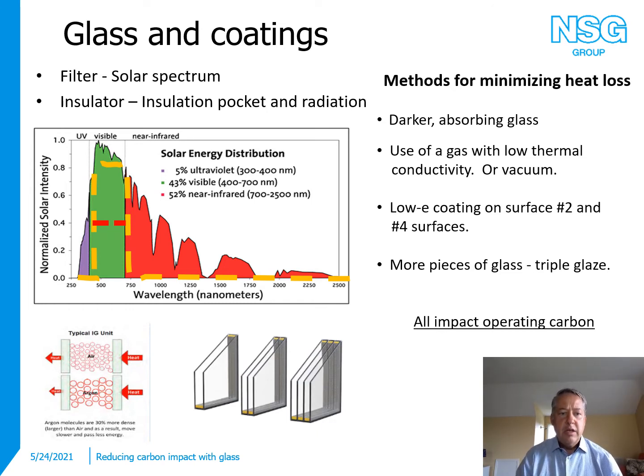You can use a better glass, or a better coating. This top left picture here is the solar spectrum. So you can see what most times we're trying to do with coatings is filter out the UV, leave in the visible daylight, and then filter out the near IR. And if you want lower than a 0.4 SHGC, you've got to take out a little bit of daylight too. So the coatings will make the filtering better, and sometimes it will redirect the heat back to the room or redirect the heat back out in the summer. So using better coatings or more coatings on surface 2 and on surface 4 will make the performance better.